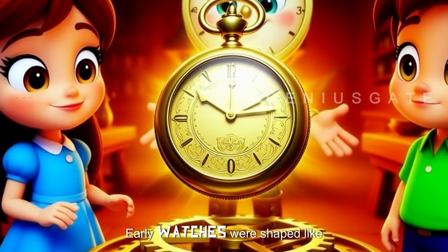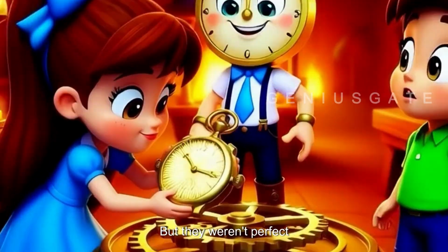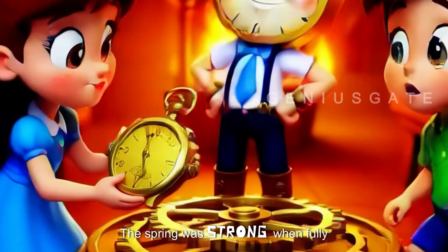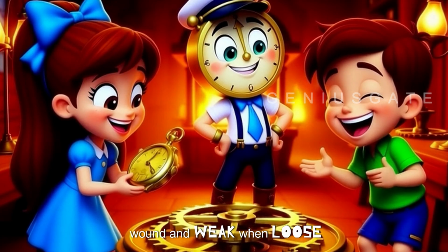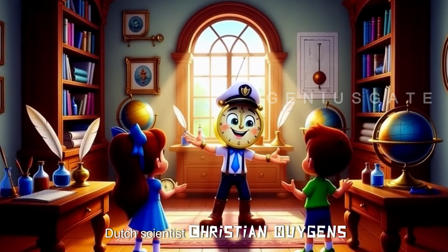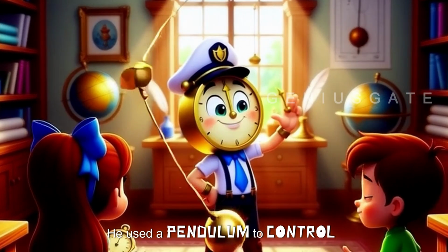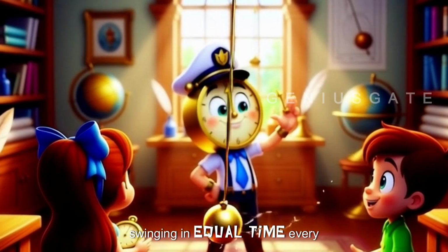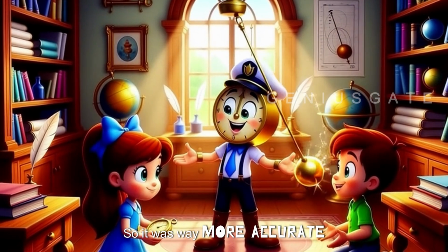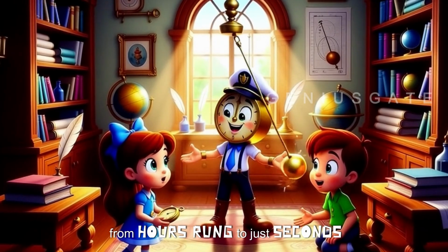Early watches were shaped like little eggs and called the Nuremberg egg. But they weren't perfect. They could be wrong by hours a day. The spring was strong when fully wound and weak when loose. Then, in 1656, Dutch scientist Christian Huygens had a brilliant idea. He used a pendulum to control the speed, swinging in equal time every swing. So it was way more accurate? Super accurate! From hours wrong to just seconds a day.